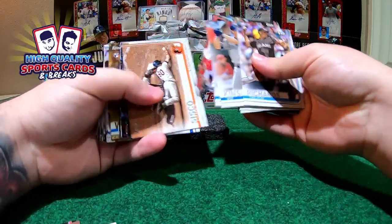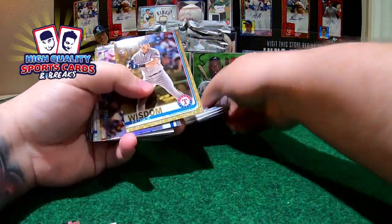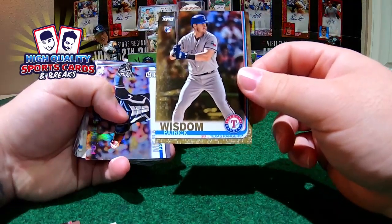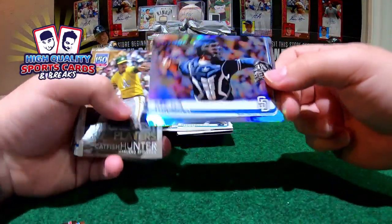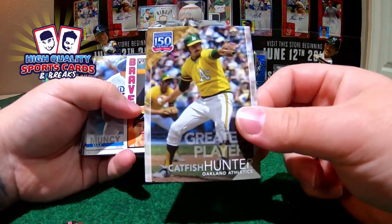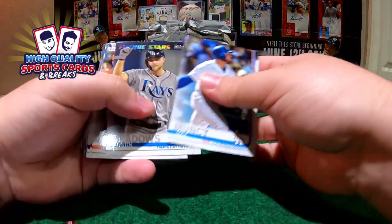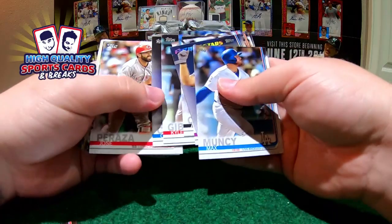We have four jumbo breaks today, man. Four jumbo breaks. This is the third one. Patrick Wisdom, 2019 gold parallel, Texas. Francisco Mejia, rainbow foil. Greats, Catfish Hunter. Kyle Wright, 1984, rookie. And rest of this pack.